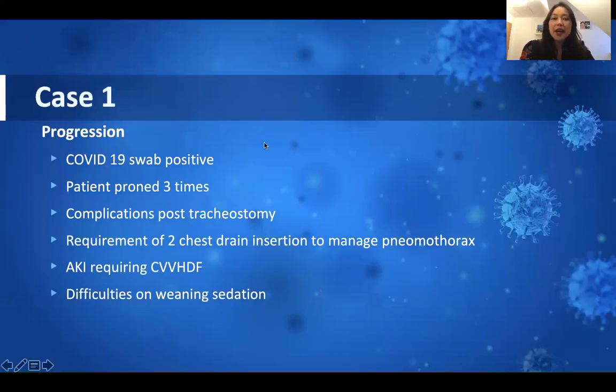So her COVID swabs came back positive. She was proned 3 times. It was a very difficult intubation. Finally, we got her to wean down a little bit of the oxygen. The pressures were a little bit down too. And we decided to do a tracheostomy on her.